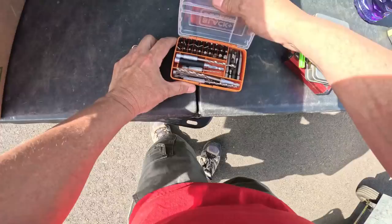Look at these little guys. That's a nice box. Bonair. It's a little socket set. Okay, that's cool. Black & Decker. Got some nice bits in these. Oh, this is cool too. Oh, look at this, guys.